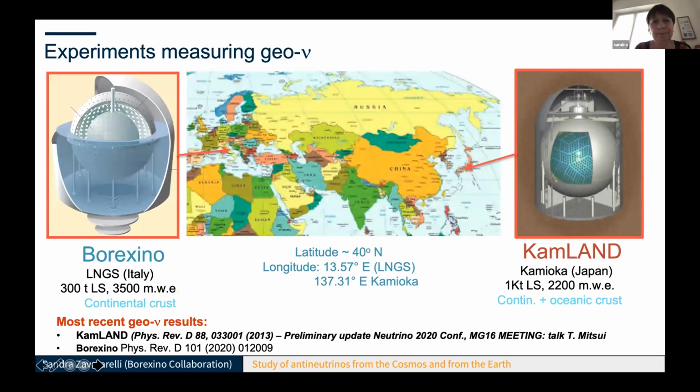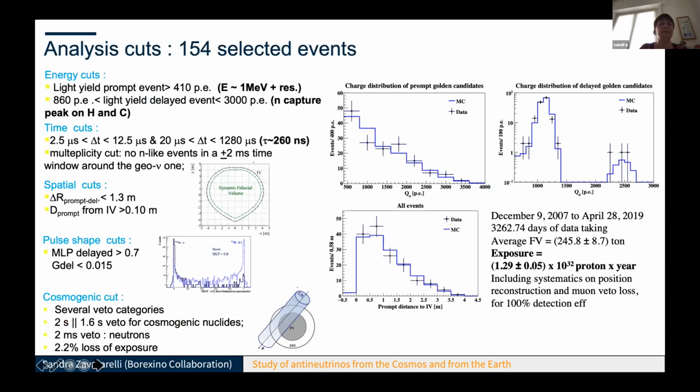The neutrino signal has been already detected by the Borexino and the KamLAND experiments with very high statistical significance. I quoted here the most updated result. We also heard yesterday the description of the result of KamLAND in the talk by Tatsuo, and so I refer for the details about that analysis to his talk. In the following, I will detail the last result from Borexino. You can find here the reference paper.